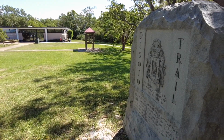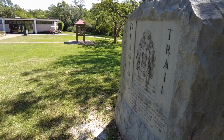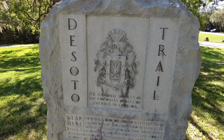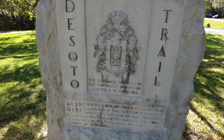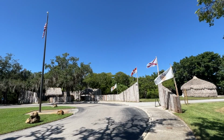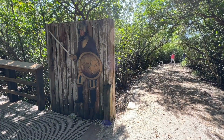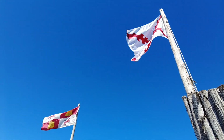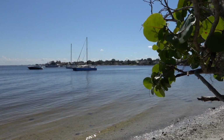The De Soto Trail Monument can be found between the Native Village and the Visitor Center. Placed here in 1939, it marks the start of the De Soto Trail, a 34-stop driving tour through Florida of locations connected with the expedition. Open daily, 9 a.m. to 5 p.m., there is no charge to visit the park.